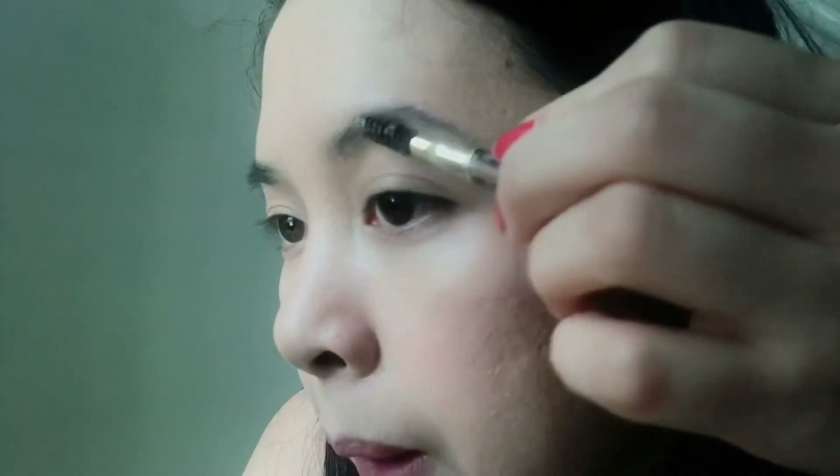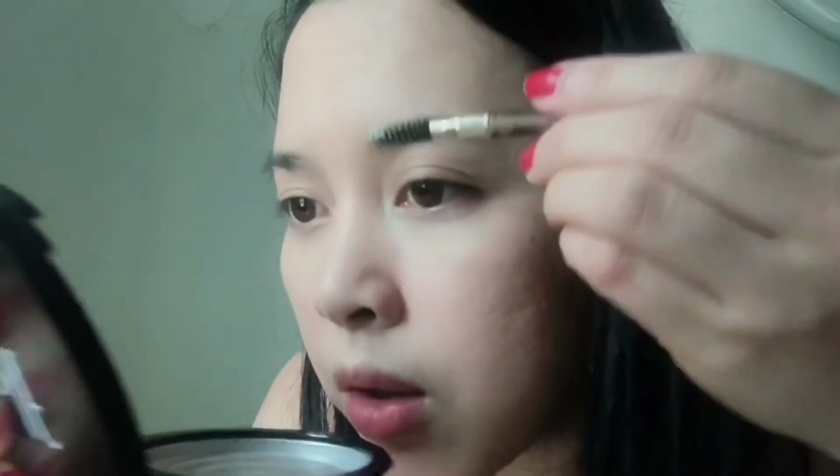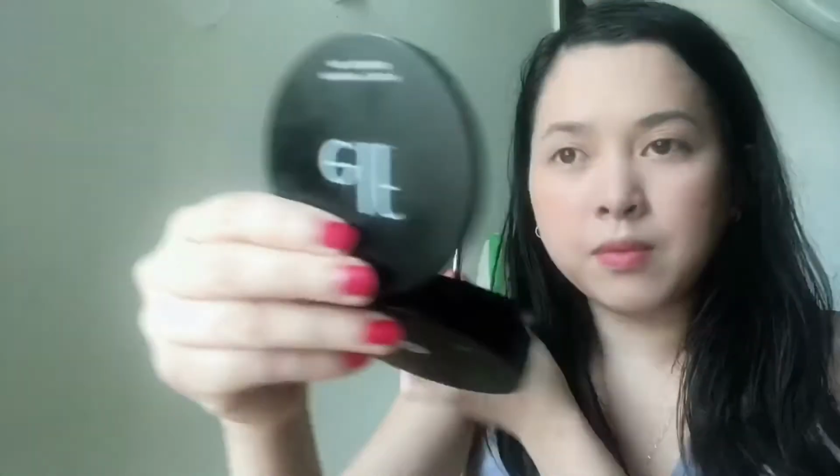Ooh, yeah. Look. Hala. Oh, diba? Okay. This is nice, ah. This is nice. I like it. Kaya lang may residue. Amazing. I like this. Oh la la.